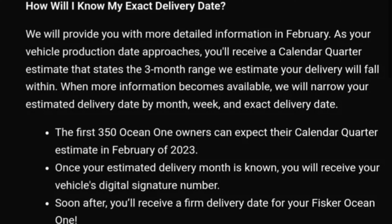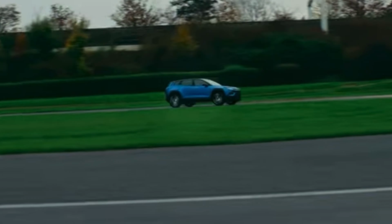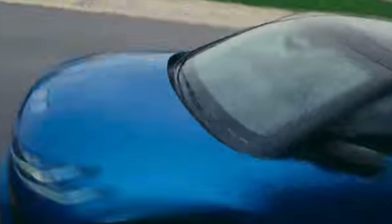If you've checked your place in line as far as your reservation and you want to estimate when you're going to get your Ocean, this is a good way to make an educated guess of when your delivery might take place. In Q4, if everything has gone according to plan, the Ultra and Sport trim will begin production. With Fisker slated to produce about 19,000 units in Q4, I expect some Ultras and Sport models to be delivered in 2023.